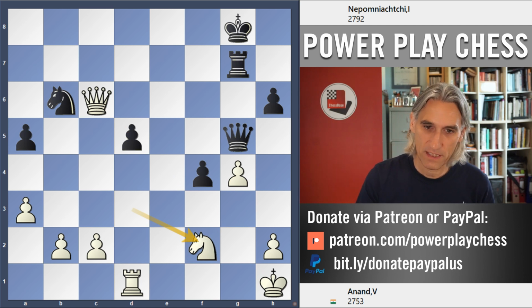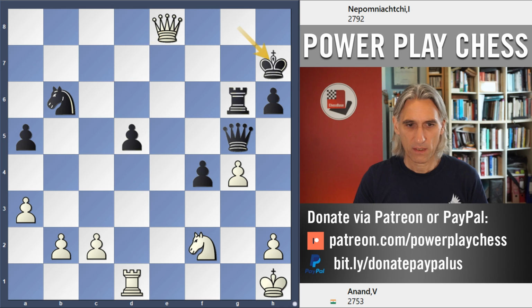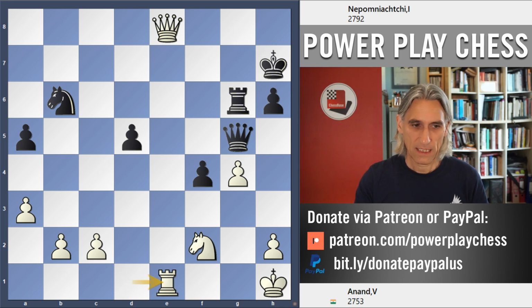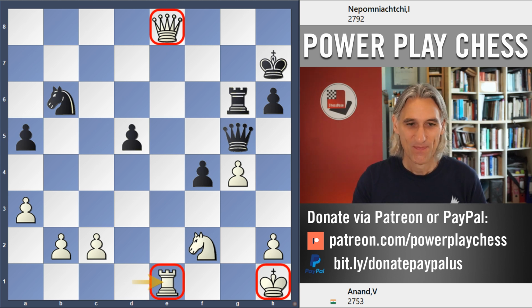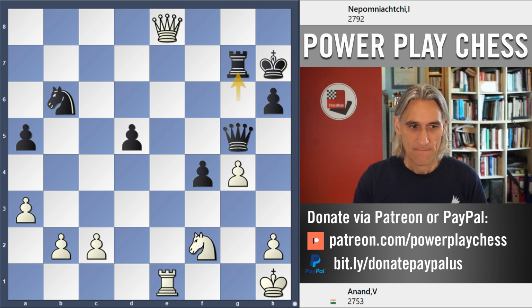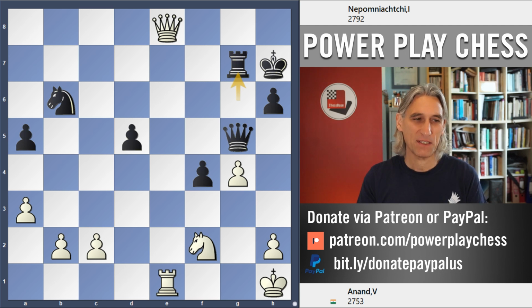So another tidy move. Rook g6, attacking the queen, queen check, and rook e1. The rook activates. So Anand has secured his king position, and now he can attack with a clear conscience. Rook g7. Nepo needs to protect his king. And now another very practical move from Anand.